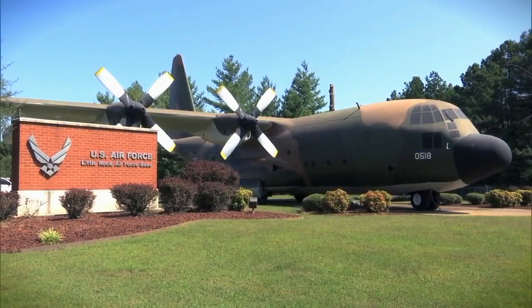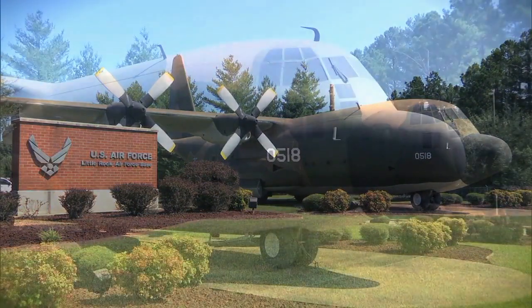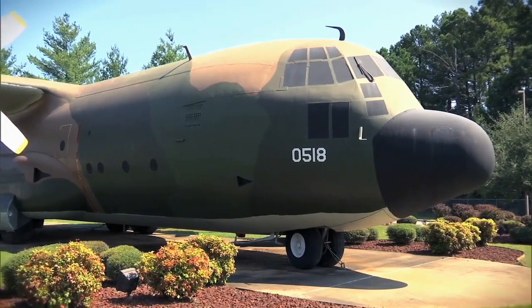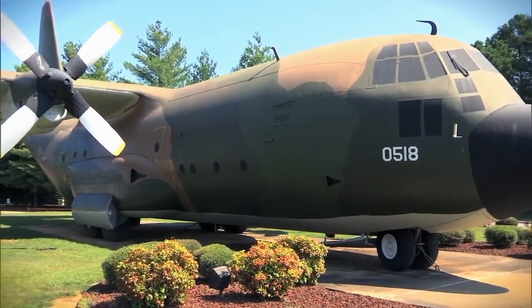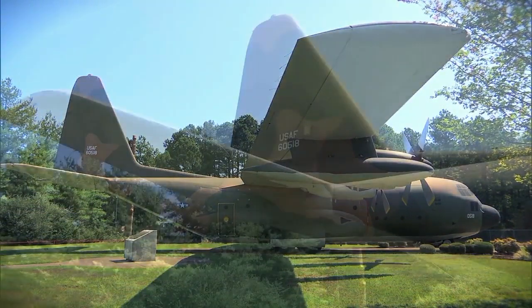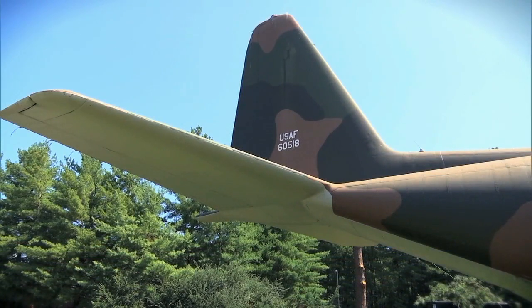If you've ever seen the C-130 by the front gate at the Little Rock Air Force Base in Jacksonville and possibly thought that it's just a random C-130 on display, you may want to take another look, because this happens to be the last C-130 to leave Vietnam towards the end of the war. But that's just one part of the story.